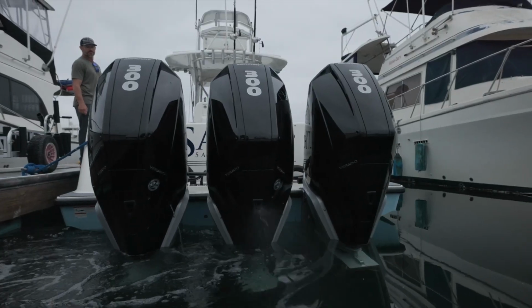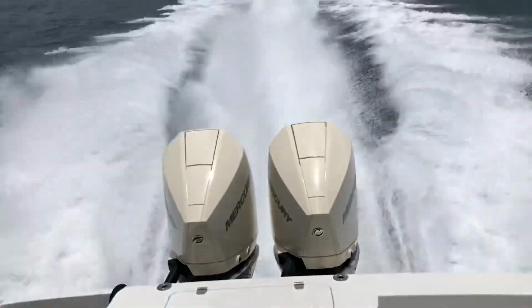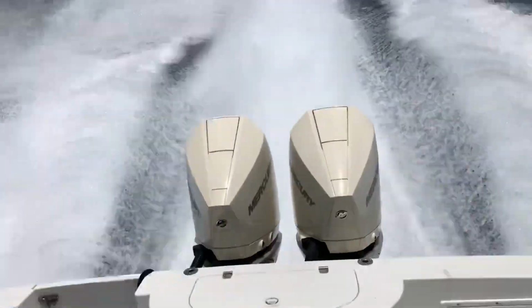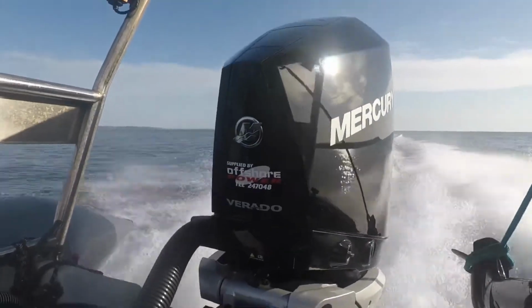Thanks for riding along on this tour of rare old boat engines and a few modern monsters. Jokes aside, these beasts are more than lumps of metal. They're pieces of history and passion, each with a story to tell.